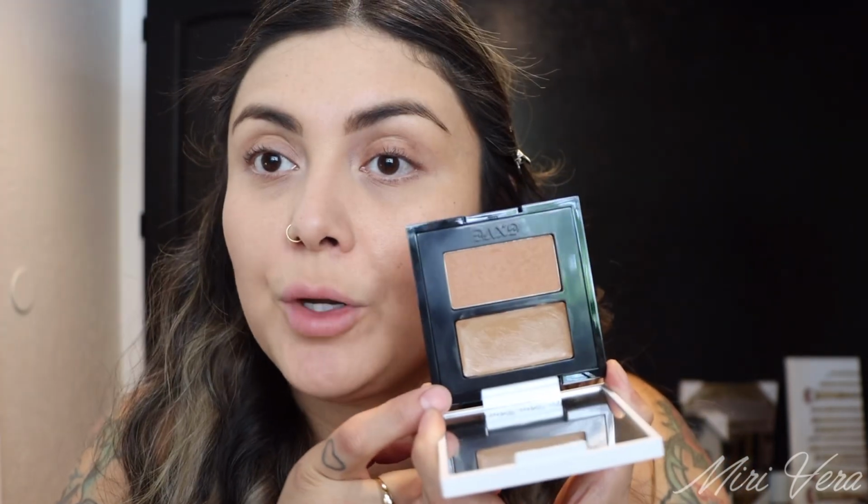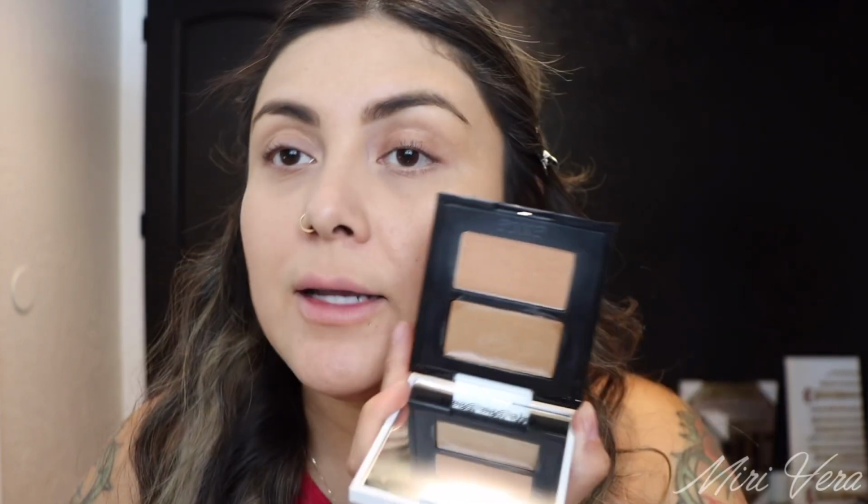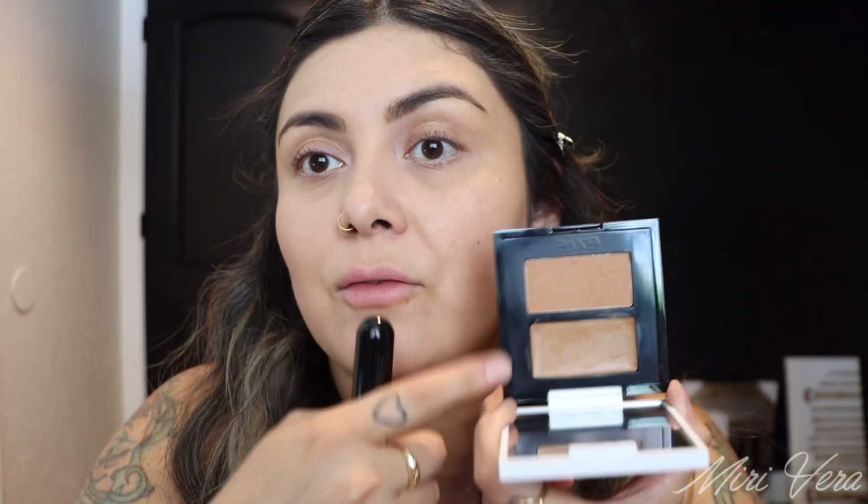Let's go ahead and start with the Give Beauty. I already used the cream portion, and now we're going to use the powder. And I feel like this is a pretty warm tone bronzer, straight to the point. The only thing that I dislike about this is, one, the cream portion does not have a little cover, so the powder is going to get onto it. And also the smell again.